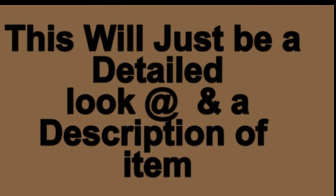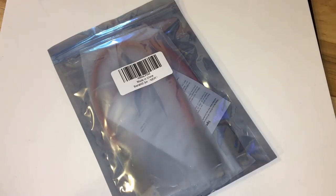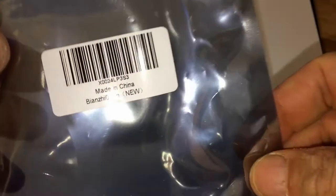This is just a look at and a description of item: Short iPhone charger cable 1 foot, CyvenSmart 3-pack 1-foot lightning cables, nylon braided data sync 1 foot iPhone USB charging cable cord for iPhone 11, 11 Pro, 11 Pro Max, XS, XS Max, XR, X, 8, iPad mini.